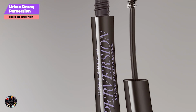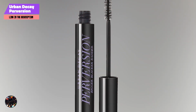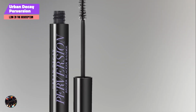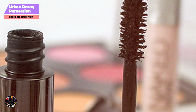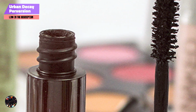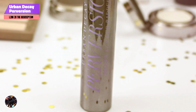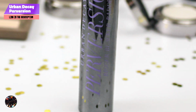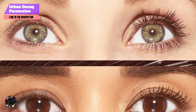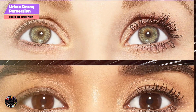Its brush is designed to deposit a generous amount of product and separate lashes for a full, voluminous effect. Benefits and usage: ideal for those who want a high-impact, volumizing mascara. The Perversion Mascara provides both length and thickness. It is buildable, allowing for customization based on your desired look. The formula also conditions and nourishes the lashes.